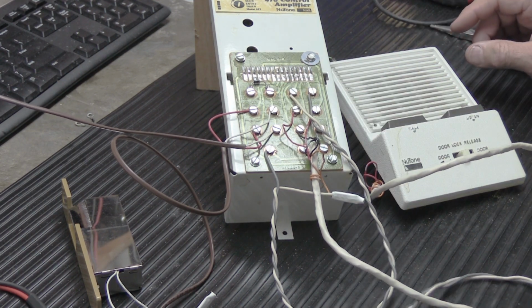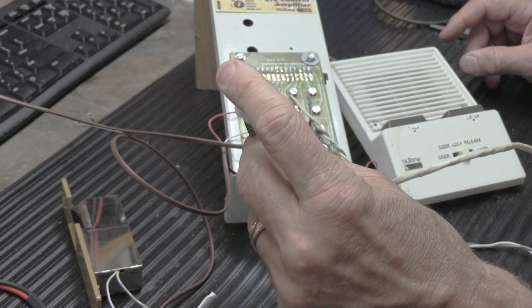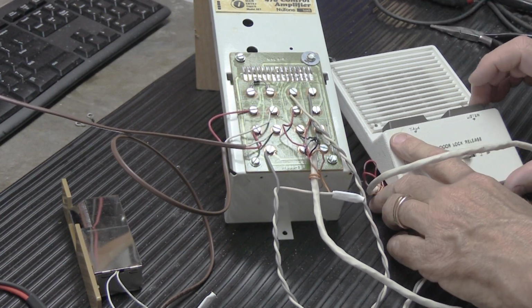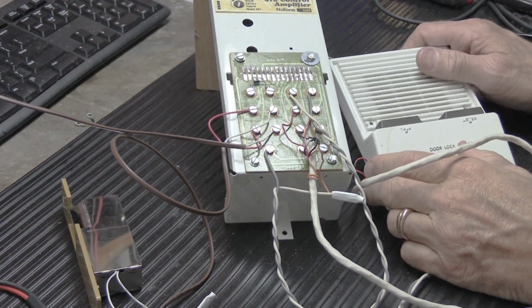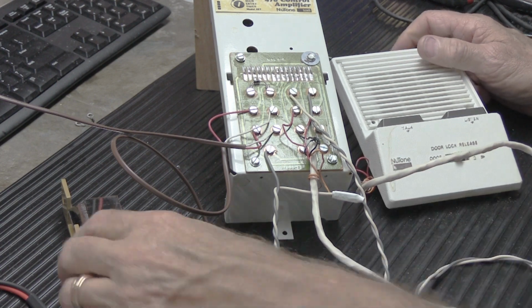So let's go ahead and verify that this works. We'll buzz as the pizza delivery guy. We can talk. We can listen, and we can release the door. Now, let's listen to that one more time, up close and personal.